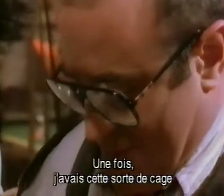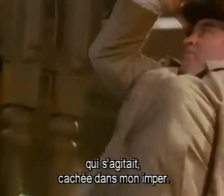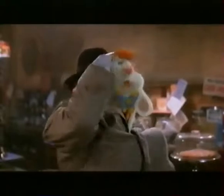Now that you're in this, Bob, I guess we're committed to shooting this. I hope you went to the bathroom. There's one scene where I had this sort of cage inside of a raincoat that moved in different ways and things came out.